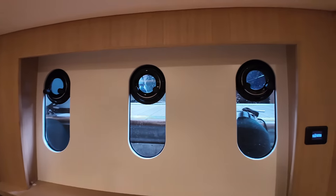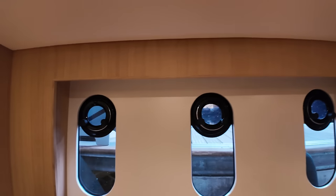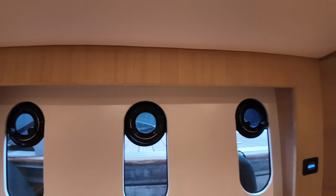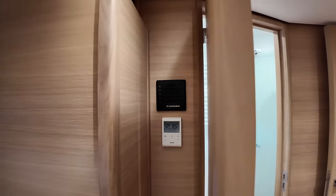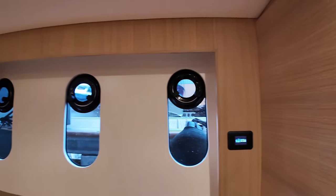Lots of natural light coming in here thanks to these three vertical portholes. And of course, look, you can open these up as well to get some additional ventilation in this space. There's a control there for the heating. And over here, got the controls for the air conditioning as well. So you can set the temperature according to your own preferences, which again, I think is a really nice touch.